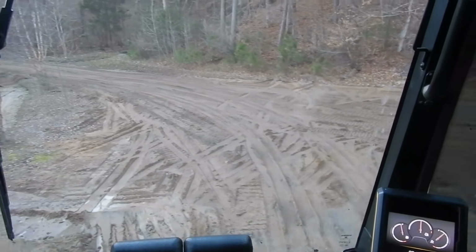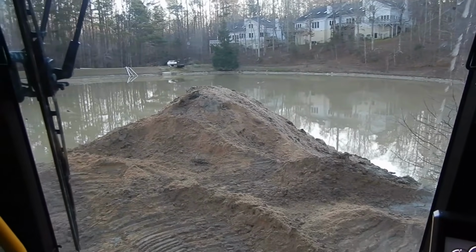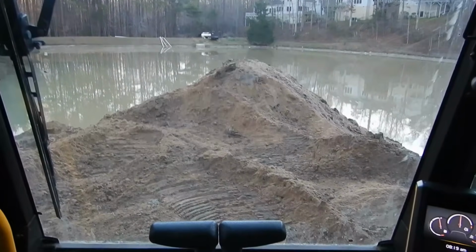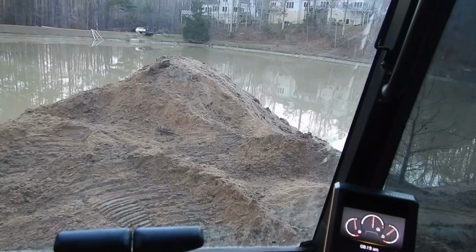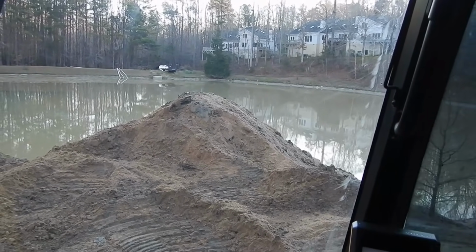So we got three trucks running today, which is pretty well adequate for the haul. It's only about a 10-minute round trip, so they should be back any time. The sand dried out a lot last night, and I can get up here on top of it and not sink down too bad.